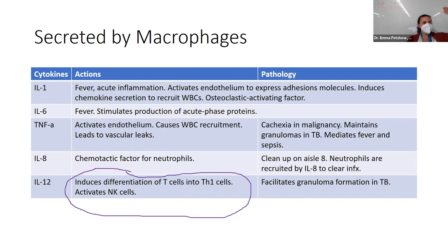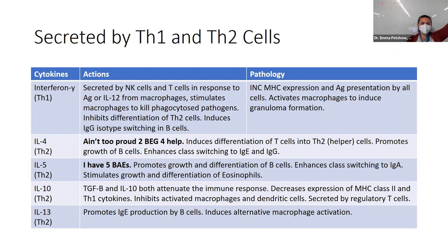So that makes sense. A macrophage is going to secrete IL-12, which is then going to tell a T cell to become a TH1 cell. Then a TH1 cell is going to secrete interferon gamma. So that pathway makes logical sense, right? Interferon gamma is going to then tell macrophages to kill our phagocytosed pathogen. It's going to also inhibit TH2, right? TH1 inhibits TH2. This is one of those ways it does that.